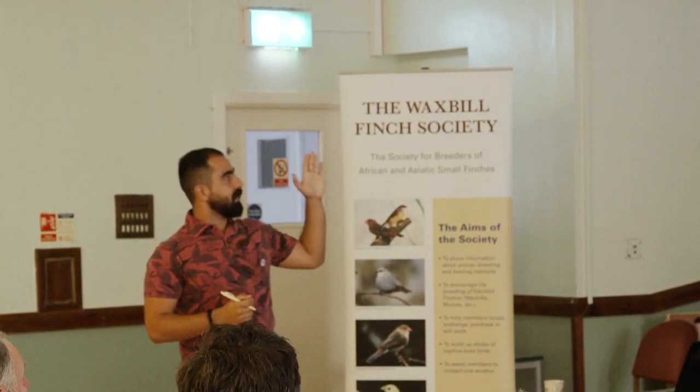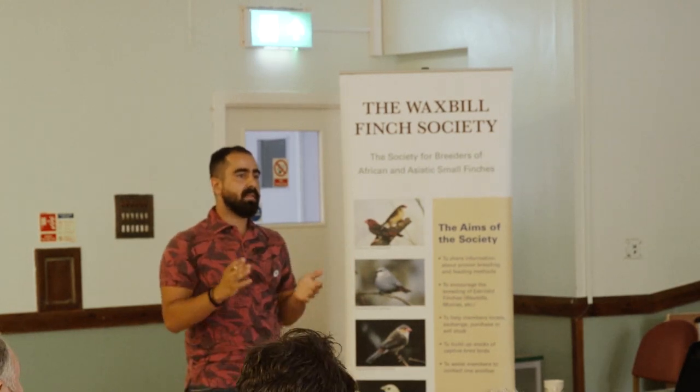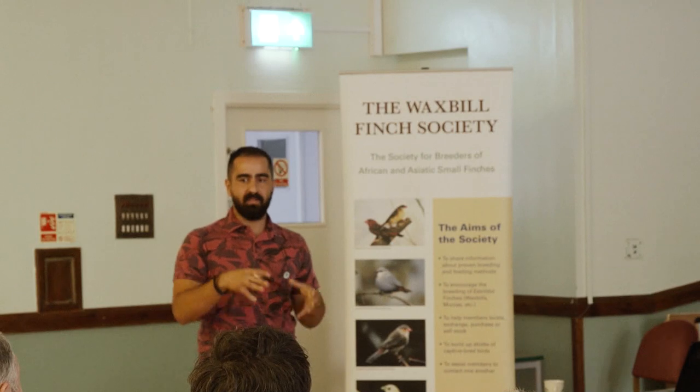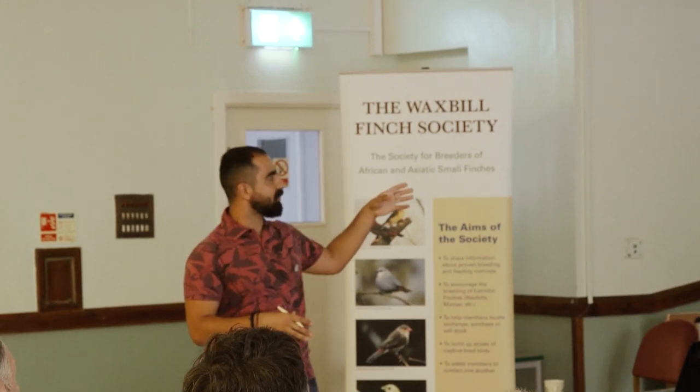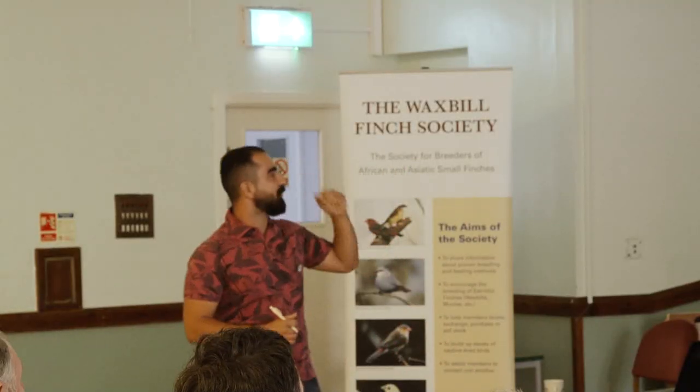Okay, we forgot the breeding room, it's inside where I breed in cages. But most species are not so easy to breed, even in cages. So we have an outside aviary. In these aviaries, we used to keep softbills, but also some waxbills, in pairs, or in two pairs sometimes.